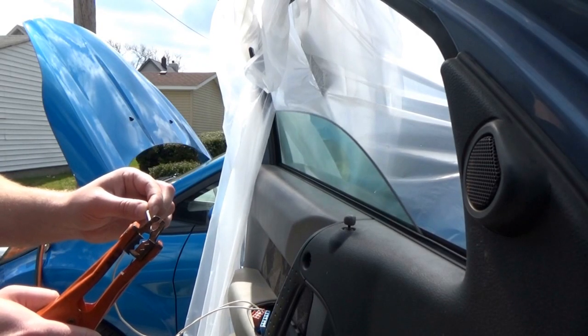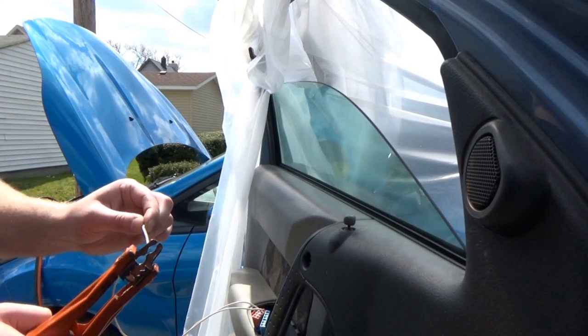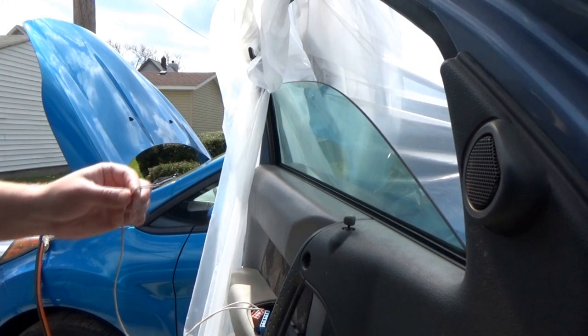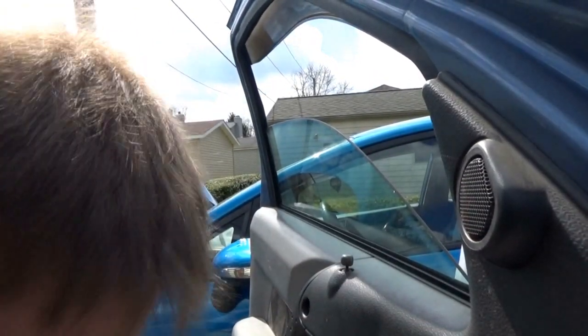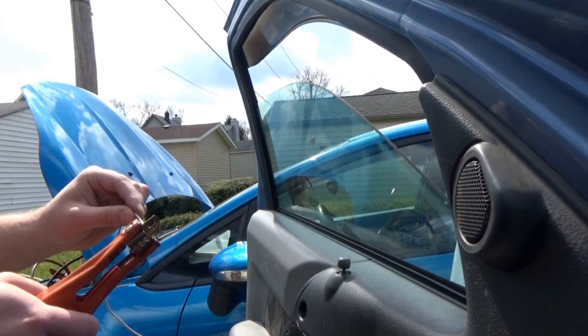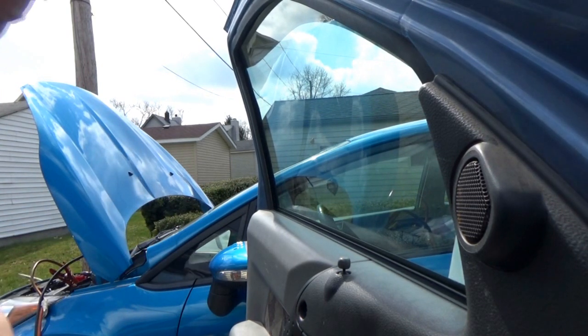Yep. All right. So my window is working. Okay, I gotta move the clamp and get the plastic off, and then I can do the rest of it. It's a pretty neat trick. You just don't want to hold the wires on there for too long. Okay, that's it. Window's up. Now we can disconnect this.